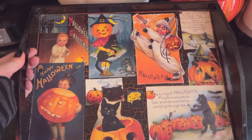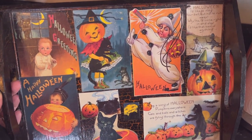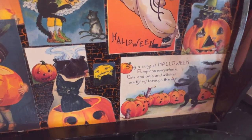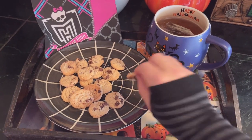This cute serving tray came from a Craigslist haul probably 15 years ago. I believe it's actual vintage Halloween cards decoupaged onto the tray. It's lasted all these years, and it's adorable and useful.